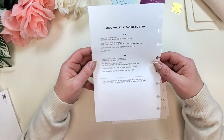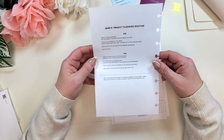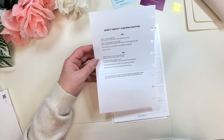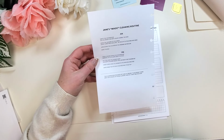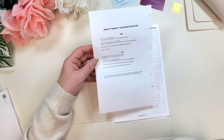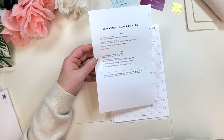Oh, I love this. So Jane had mentioned in one of the lives that she gave an example in here. So Jane's magic cleaning routine. AM: empty the dishwasher so you're ready for dirty dishes during the day. Move the laundry to the dryer. Wipe down the counter in the primary bathroom and make the bed. And then PM: finish loading and run the dishwasher.